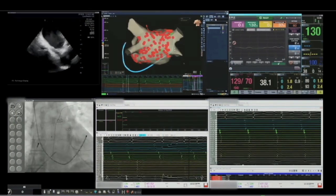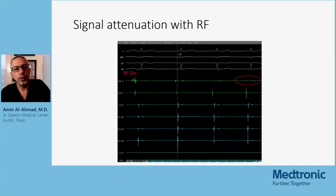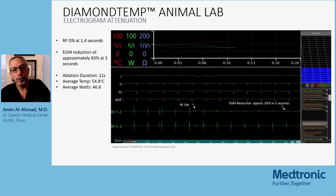That's the final map. And again, you get the idea that you can tool around just about everywhere without too much difficulty with this. A couple other things to show. Signal attenuation, pretty good. This is what we're relying on when we look at this. You'd see RF on, and then within a few seconds, it goes away. Same thing here. This is from an animal experiment, RF on, and then you can reduce the electrogram, and you can see it very, very crisply. And so that matters when you're doing these ablations.